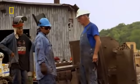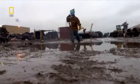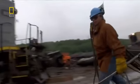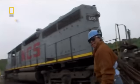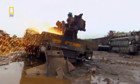It's time for Rich to literally pass the torch. And Billy's ready to receive it. It doesn't bother me to get dirty or nothing like that. You know, I just love it. I love it to death. I love to work hard. He gets his own set of leathers and cuts up the final pieces.